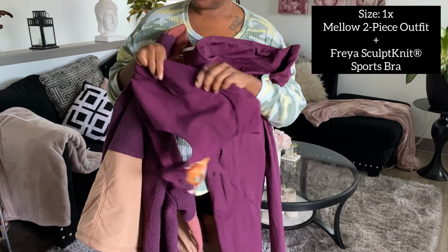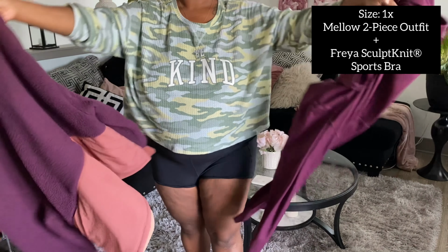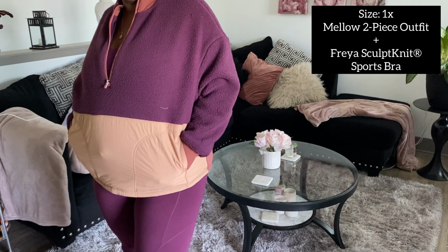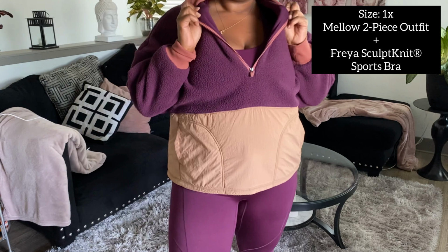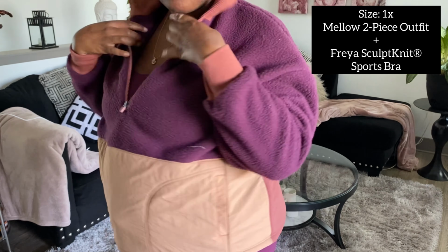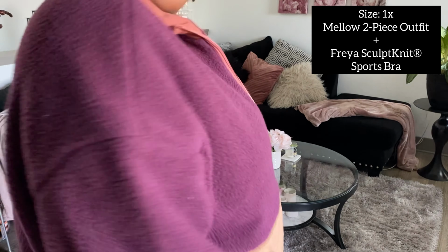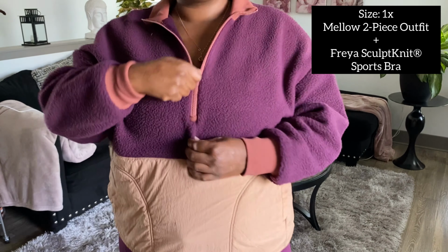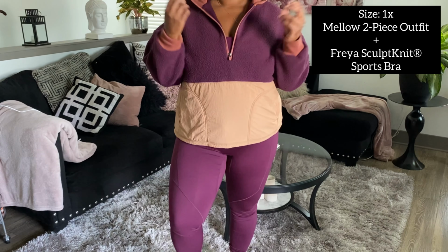So first up is this mellow two-piece outfit. And I have to say I am loving the color on it. Now this pullover is eco-friendly and is definitely snuggle worthy. Like you definitely want this pullover, and I know I'll be comfortable and warm while in Colorado. Now this has pocket details right in the front, and it has zipper detail right in the front, as you can see. And I'm loving the fit on this. Paired with the max compression leggings.